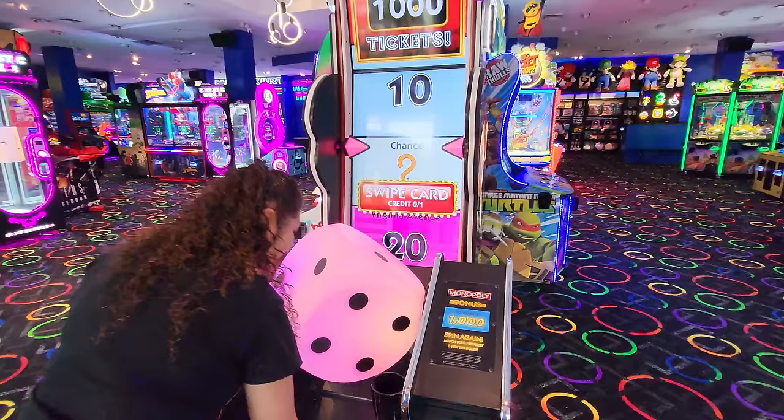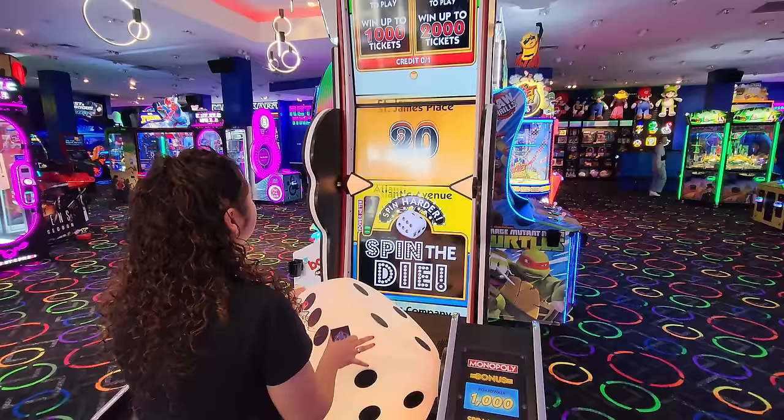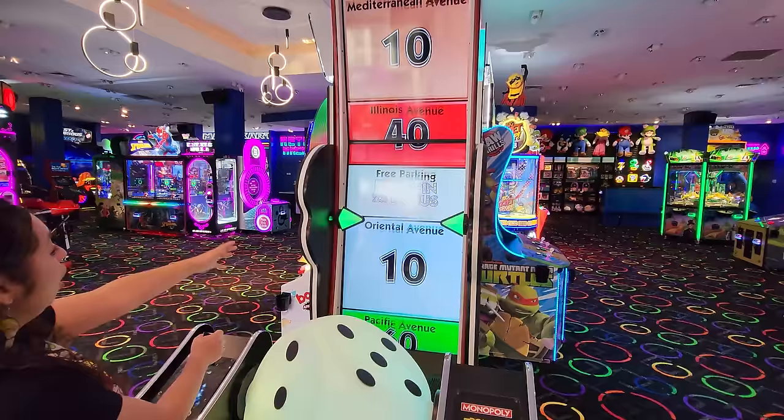Maybe Monopoly will be a little better to us than the claw machine over there. If she can get it to land on the right spot, we won't have to play anything else. So she's getting it. You want Park Place? Well, it doesn't work, she's trying to just put it there. That's, I think, what you want, yeah. Oh, there she goes. Come on. Get the big values. Free parking! Oh, chance!